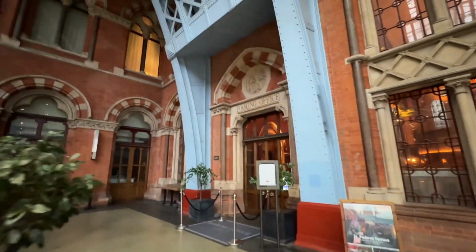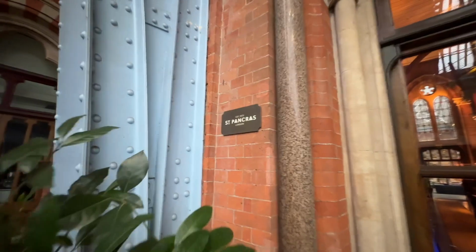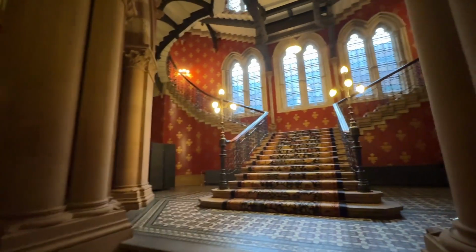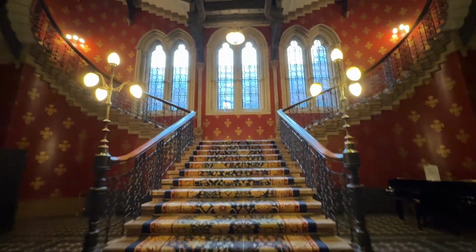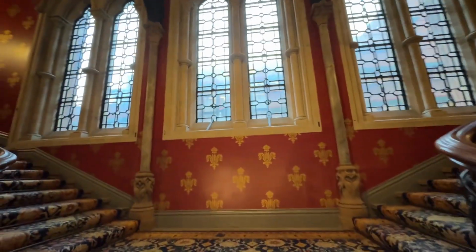This might be it. But it says booking office. This is a restaurant. Let's see, this looks 5-star. Said through the corridor. This is a lovely hotel. Ah, this is it. All right, this is it. Wow.